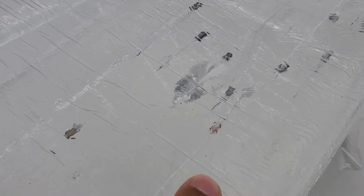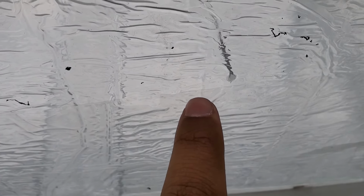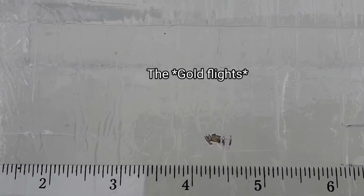Alright, you guys, so that was the Crossman Gold flights over here. The copper magnums made it deeper, they penetrated more, but look at the wound channel. You see these right here? There's the gold flights, and then look at it right there. The copper magnums is a lot skinnier, so these will do a lot more damage while they're penetrating. So yeah, and the copper magnums penetrated like around 4.5 inches.